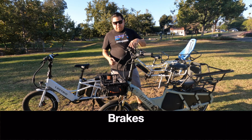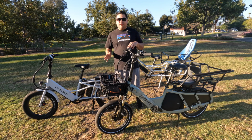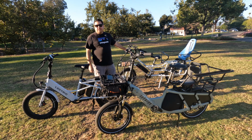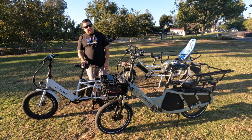So the Abound and the XPedition both have hydraulic brakes, and I think with the cargo bike you should have hydraulic brakes, because a lot of times you're carrying a lot of cargo. These are heavy bikes. The Radwagon has mechanical. So this is one of the few affordable cargo e-bikes that still doesn't have hydraulic brakes.